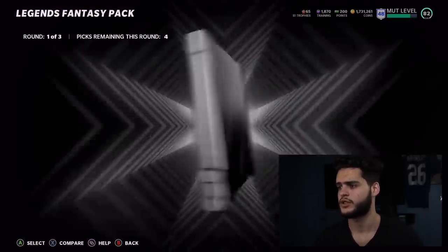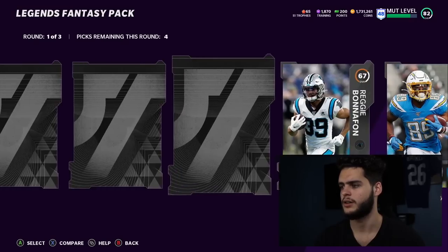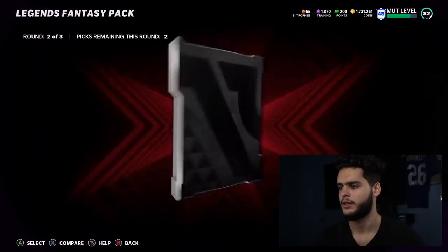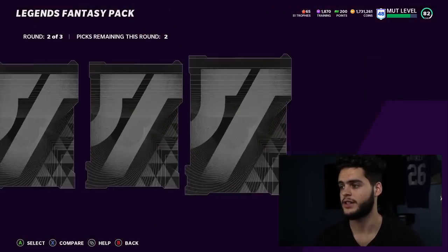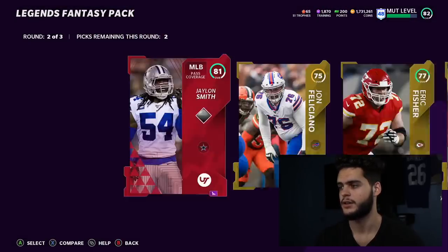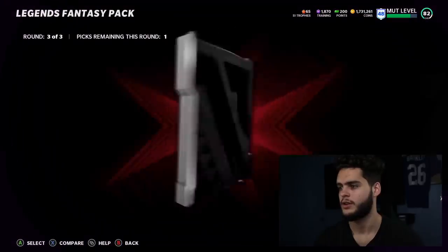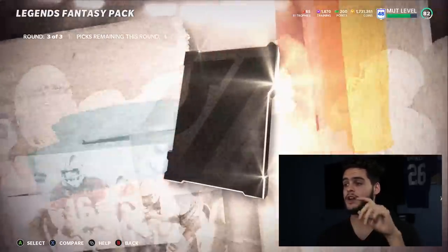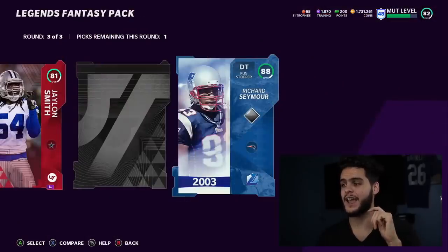Let's see. First card, some silvers. I would love nothing more than an elite pull out of this first round. Okay. We get an elite right here. Give us a decent elite. 81 Jalen Smith. That's all right, I guess. All right, we'll take him. Another low elite. 81 Jalen Smith. A high legend right here. And we get 88 Richard Seymour.